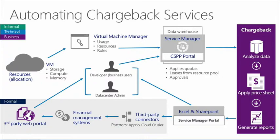Again, we're monitoring VM resources, and it's the storage, compute, and memory components that we're going to be tackling. If you want financial management, you want to actually exchange costs or exchange money between organizations, that's when we think about bringing in a partner to actually bring this story, extend that story even further.